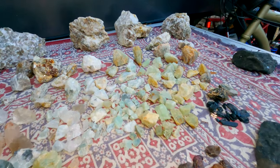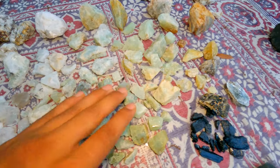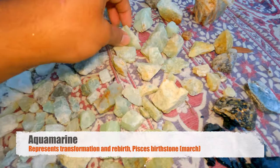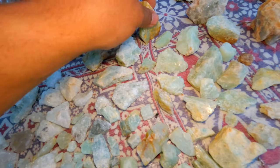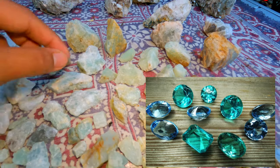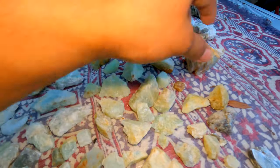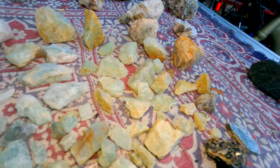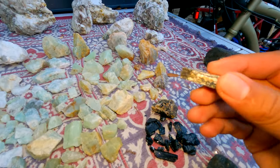I kind of have the rocks laid out in a way where the blue essence in the rock is aquamarine. Okay, so all these rocks that have a tint of blue are aquamarine. When these are cut, these will look clear as a diamond, but they will have a turquoise hue to them. A little turquoise hue. This is more mica. This is what flakes off that rock.